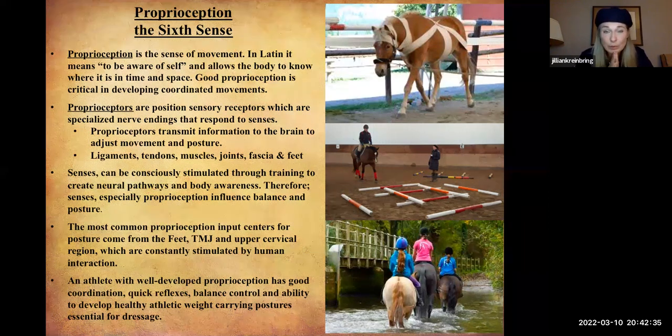Now, there is an amazing woman who has been talking about proprioception for the last 50 years. She's always been ahead of her time, and her name is Linda Tellington Jones. And Linda Tellington Jones has always said, you need to ride your horses on different surfaces, different footing, on rock, in mud, in sand, in deep sand, up hills, down hills, in water. Give the body stimulus so the body can become more intelligent about where it is in time and space.